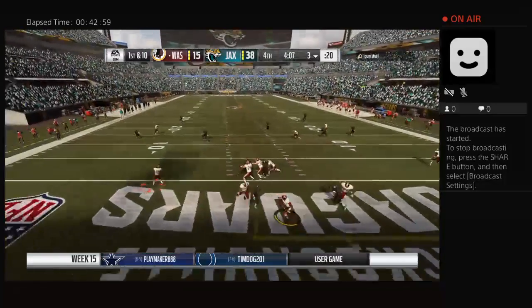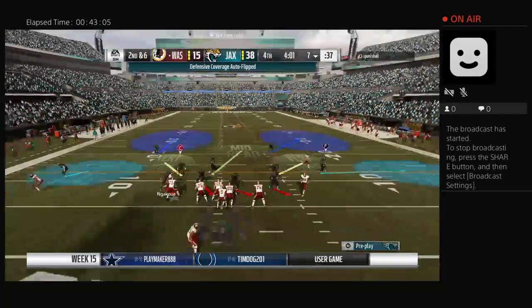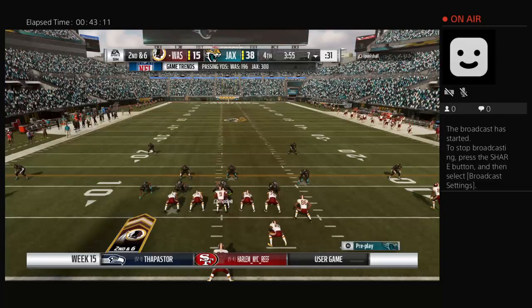Trying to shake off the interception from the last drive. He'll look to throw. He'll check it down to Geis. And this one will be taken up. They'll spot it right at the 7. A gain of 4 on the play, and that'll bring up 2nd down.